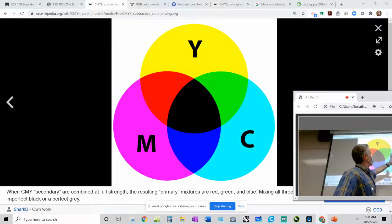This is called a subtractive process. As you mix cyan and yellow, you get green. This is like mixing paints. Yellow and blue make green. And in this case, magenta and yellow would make red. I don't know if you've ever done that with paints. If you mix magenta and cyan, you get purple like this. But as you mix these, it gets darker. And as you mix them all, it's black.